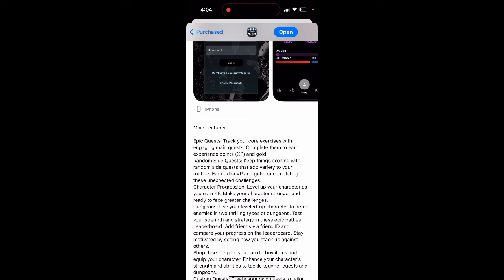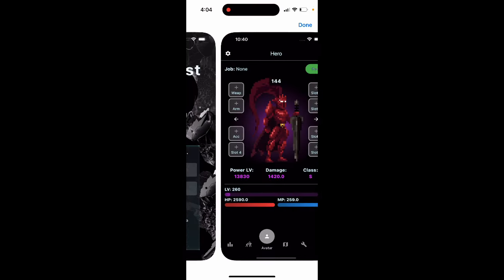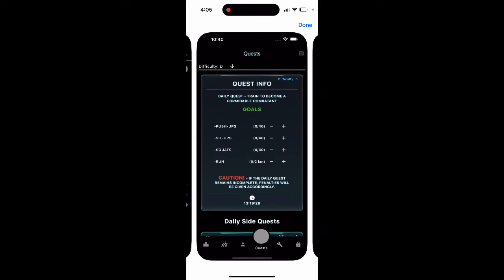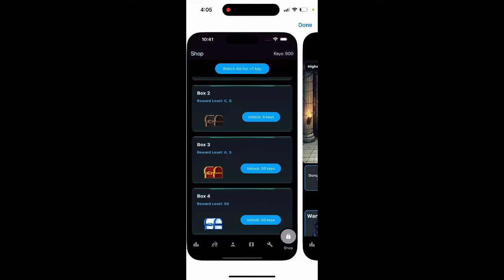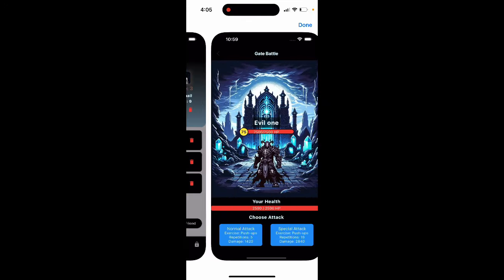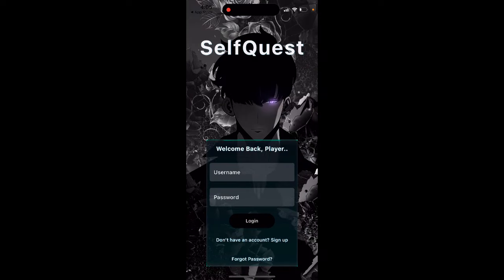Character progression. Leaderboard. Shop. So basically the idea of this app is that you just have this gamified training experience. So you kind of create your avatar, such as you playing just some video game, and then you just work out, and you have this gamification experience for your fitness. This app for a few days is in top charts of App Store, so it's pretty amazing.